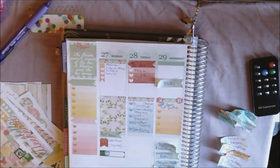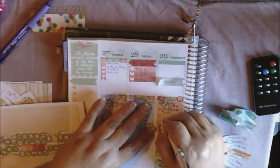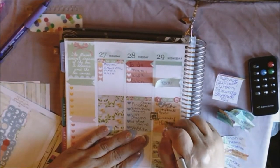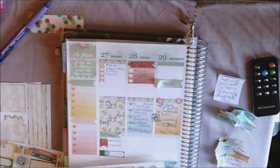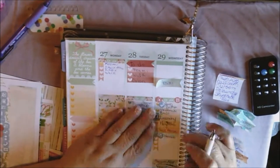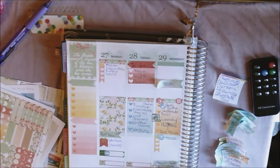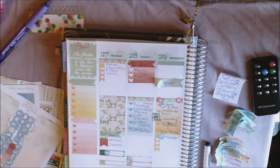And now we're to Wednesday. Wednesday is my cleaning day. So I'm putting down what I need to clean and do the laundry. And I'm putting my Fitbit number, because every day I track how many steps I did. And then what we had for dinner.